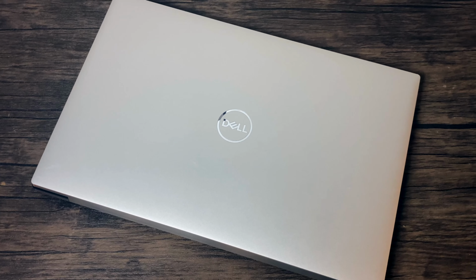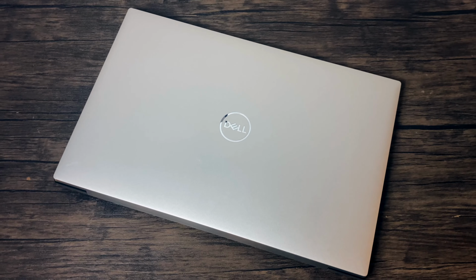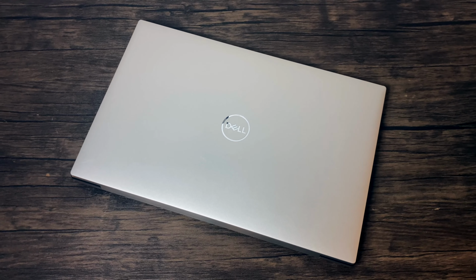Moving on to the build quality, it is still using the aluminum finish that is on the XPS 15 and 17. Like I've said before many times, I really love this design. It's probably one of my favorite looking laptops of this year so far. You do have extra vents on the bottom just because, like I said, you have more powerful components in this machine than the 15 inch.